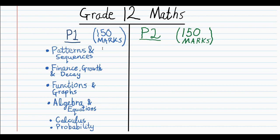Now, put simply, P1 is mainly about problem solving and the usage of various equations, many of which will be given in the info sheet at the back of the exam paper. So this applies to the patterns and sequences, finance growth and decay, algebra and equations, calculus, and probability sections.